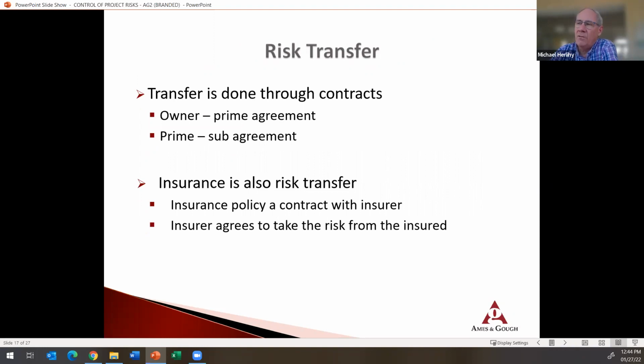Transfer. Transfer is done through contract. The owner transfers liability to you in a prime agreement. You transfer liability to your subs in the sub agreement. But recognize insurance is also a risk transfer mechanism. The liability risks that are beyond your financial capabilities, that's why you buy insurance. That's why all businesses buy insurance. But the insurance policy is a contract with the insurer. The insurer agrees to take the risk from you, but recognize an insurance policy is a contract. The insurance companies do not insure any of your contracts with your clients. Their contract is between you and them, and their policy dictates what they'll cover and what they won't cover. So you can't just take on any liability in a contract and think your insurance company is covering it. No, it's always subject to their policy.